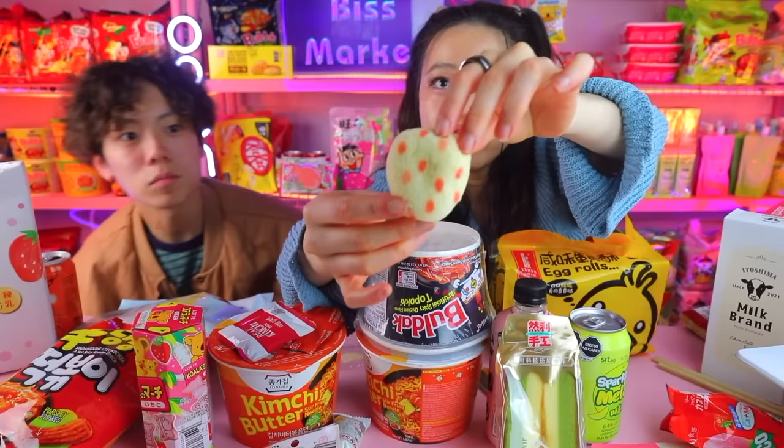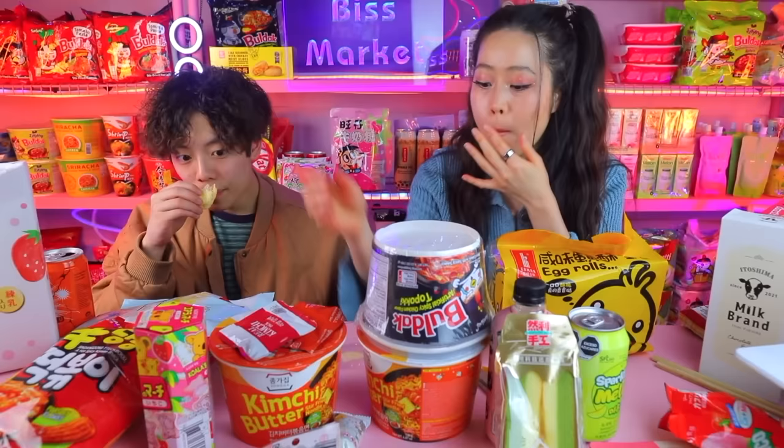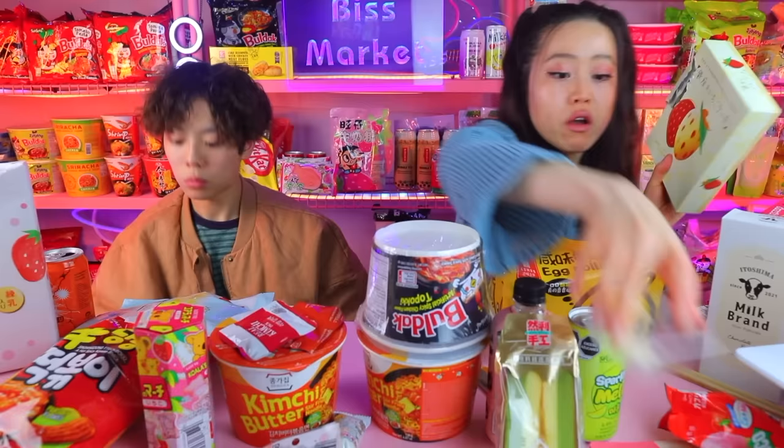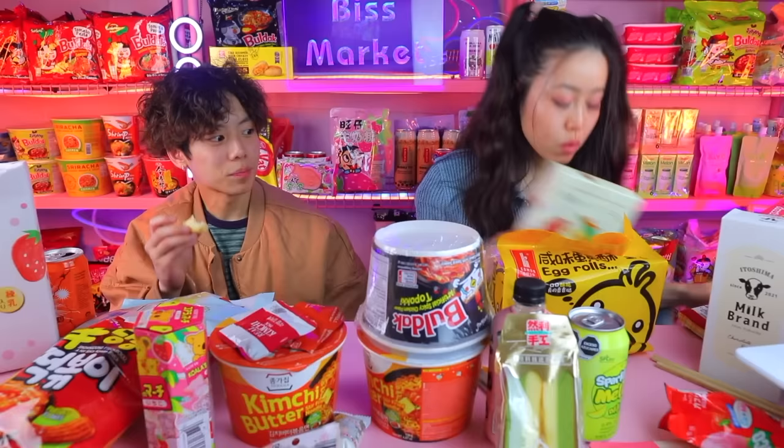Do you guys want to see this? Oh, I can't eat that. What? You want to try? It's like strawberry? Wow. Holy shit. That's so good. It's a Japanese strawberry cake. Please, buy this. Oh my god. So good. Here, Denden, you open this.